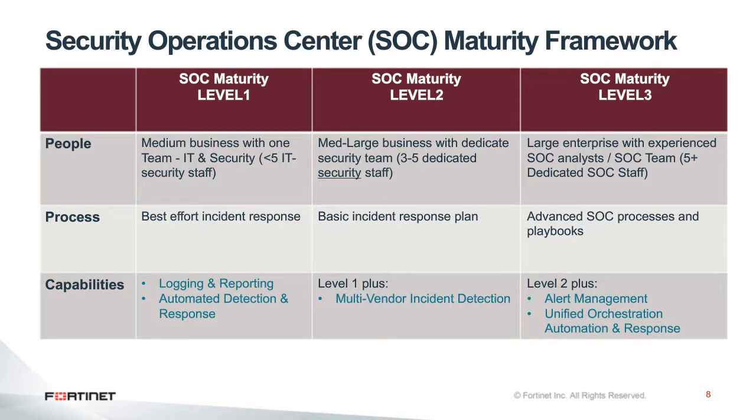So level 1, you're talking about one team. Level 2, you see the separation between infrastructure and security team. And as you move to level 3, think about a large financial services customer or a large oil and gas customer who has, for example, tens of SOC analysts who are leveraging the tools to protect their own enterprise, right? So that's what SOC maturity level 3 means.